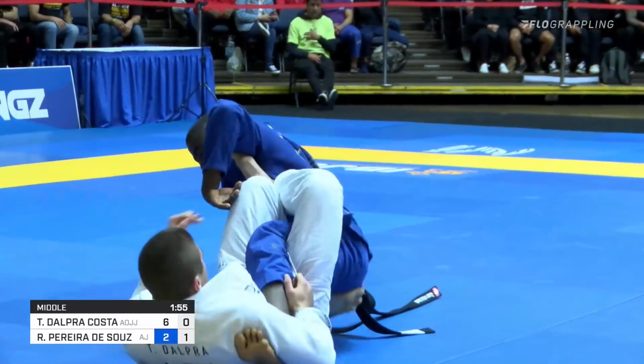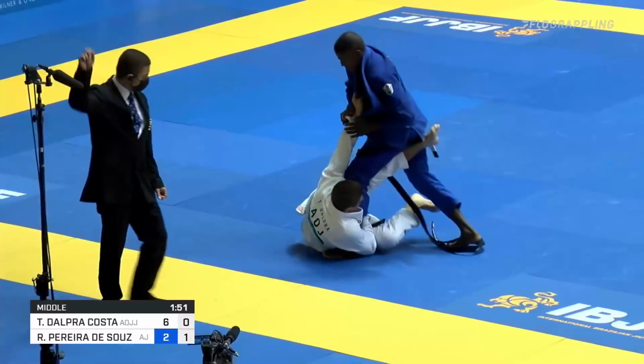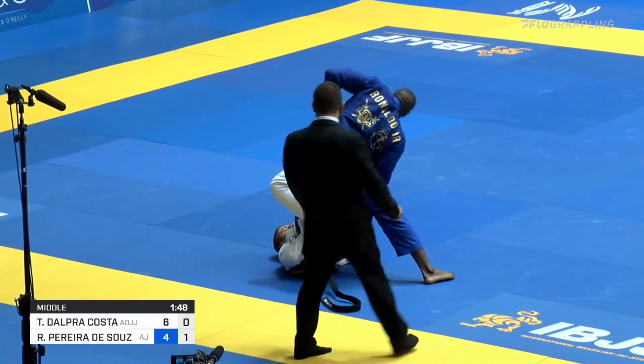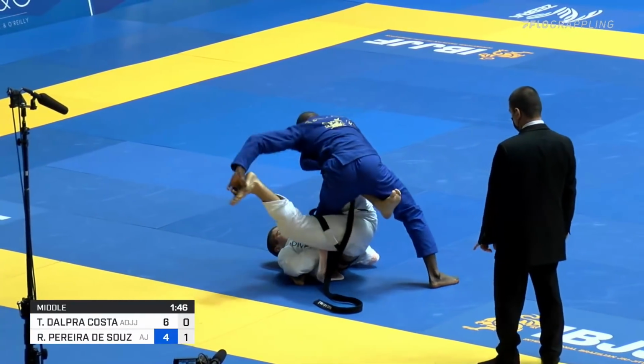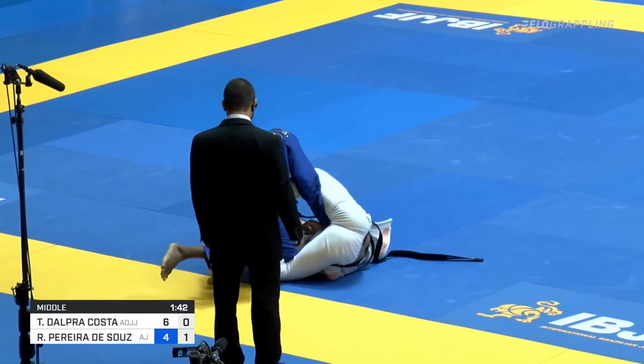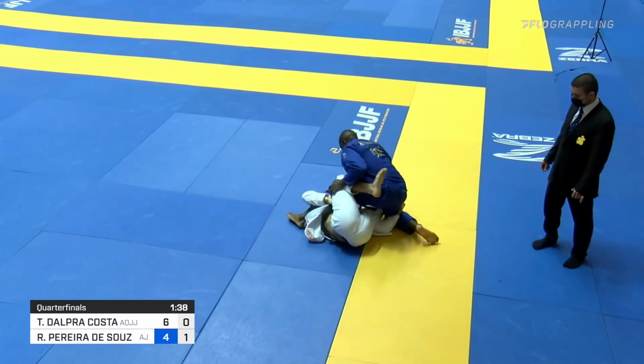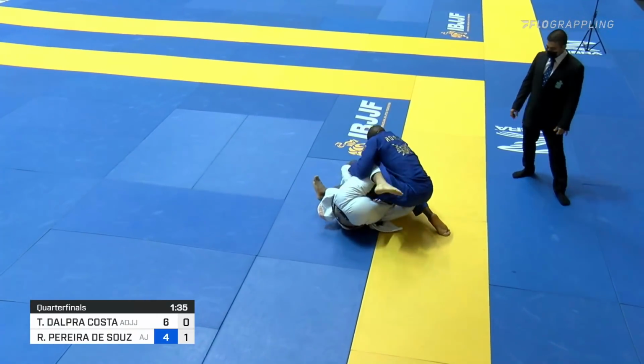So he'll go either same side hamstring or cross hamstring with the knee, but now we do see Ronaldo come up on top. He's going to score 2 here and close that gap to a 6-4 lead for Tainan. Single leg X for Tainan. Dalpra on bottom. Nice back step or a little bit of a step out for Ronaldo, but into 50-50 now here, or not quite. It looked like we were going that way.